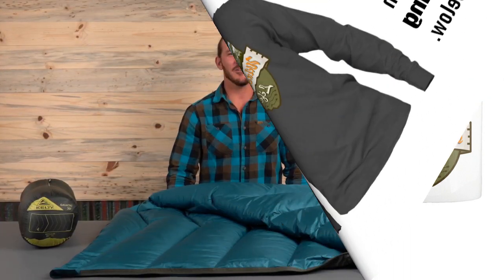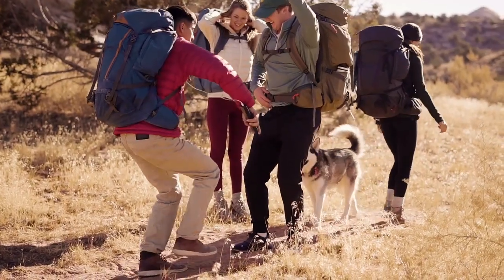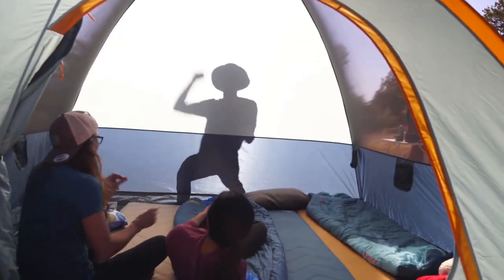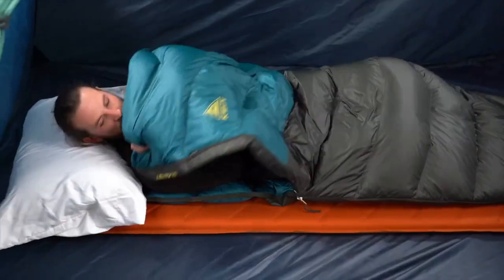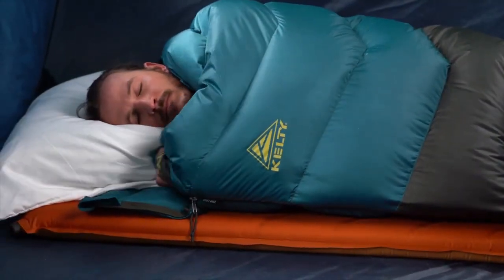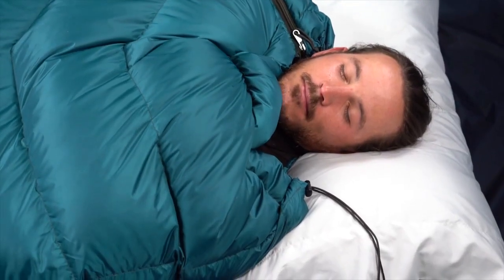Despite what you may have been told about rectangular sleeping bags being only for cushy car camping, the Galactic 30-degree bag will blow away your expectations. The Galactic zips up effortlessly with an anti-snag zipper. Snuggle in with this top cord adjustment.